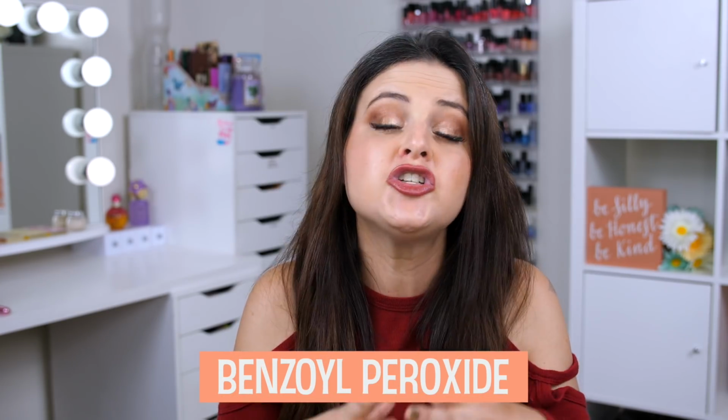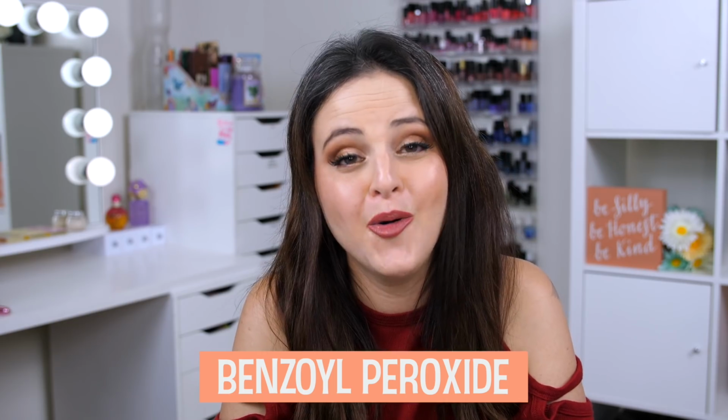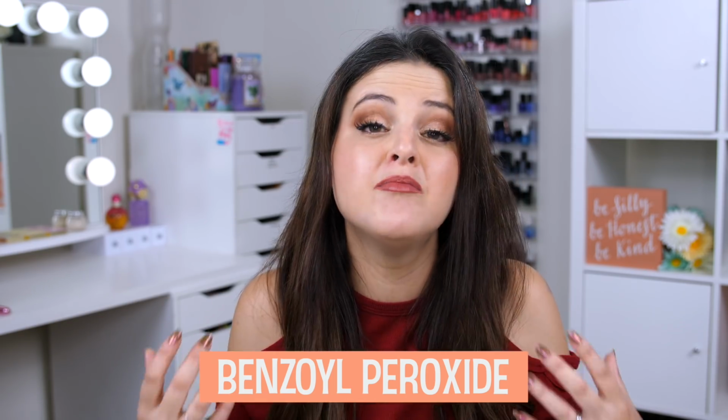Now, this is one that you really need to be careful with, but it can be great specifically for acne-prone skin because oily skin and acne-prone skin tend to go together. Now, it's called benzoyl peroxide. It's usually used in spot treatments for acne, and I strongly recommend you only use it as a spot treatment because there's been multiple studies that say benzoyl peroxide applied all over the face can cause more harm than good in drying out your skin. It really is just supposed to be used just on specific spots that you feel are too oily or are acne prone.